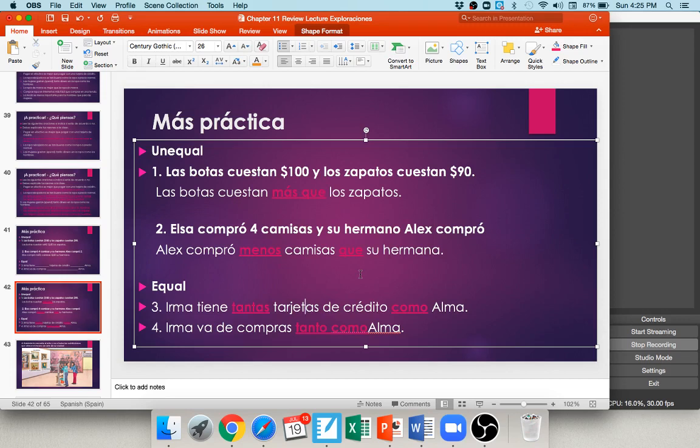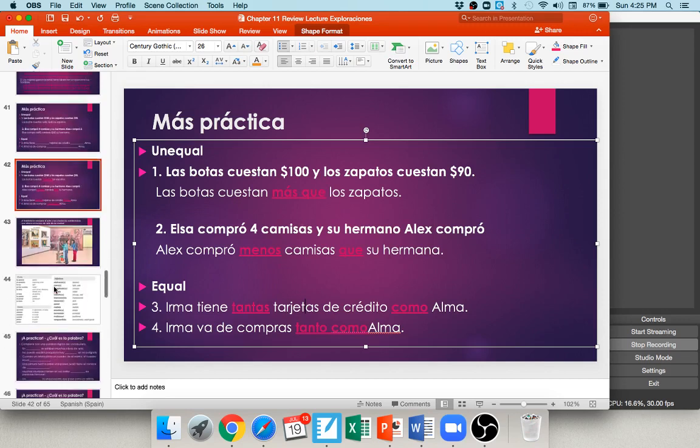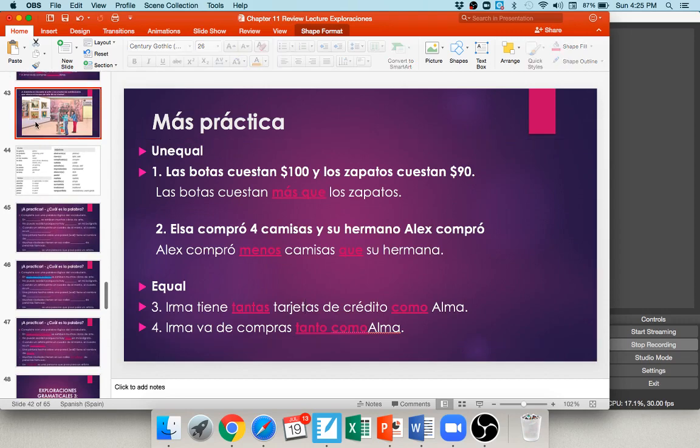And number 4, Irma va de compras blank Alma. We're saying that Irma goes shopping just as much as Alma. They go shopping equally as often. So Irma va de compras tanto como Alma. In this case, we don't have to do anything to tanto como. There's no noun coming right after it. So Irma va de compras tanto como Alma. Okay. Hopefully you're feeling okay so far. You're about halfway through the chapter, which is good.